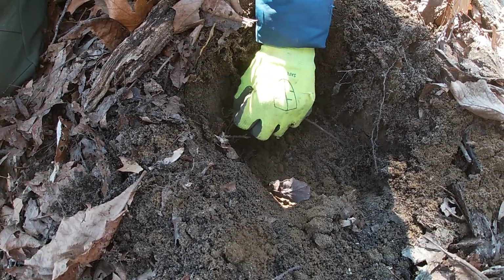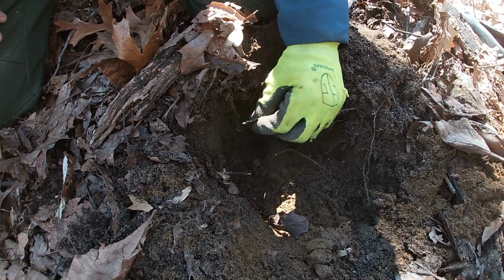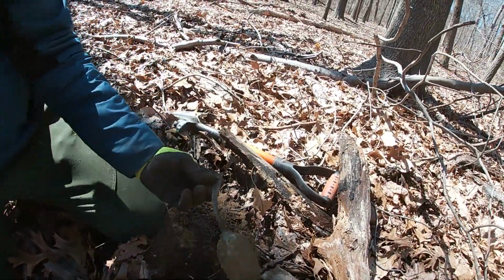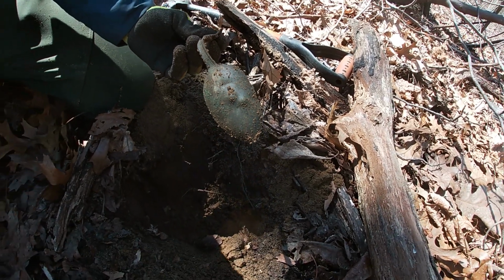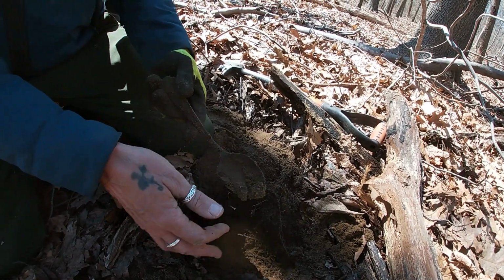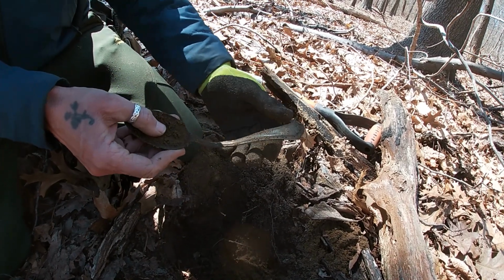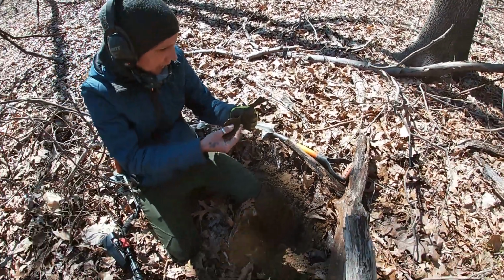Spoon or fork or what do you think? Edge. Something edge. Ooh, spoonage. Ooh, nice. Look at the color. That's pretty. Beautiful. That's big. Serving spoon. Wow. Wow. That's cool. Ooh, it's got a little silver plate left on it. Very pretty. I might have nicked it.